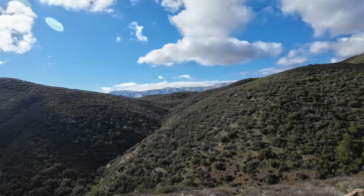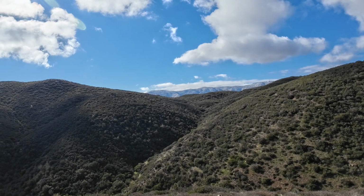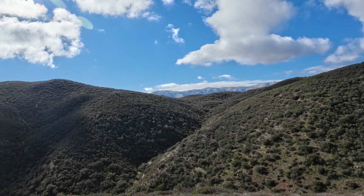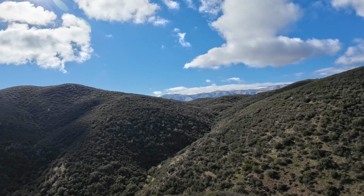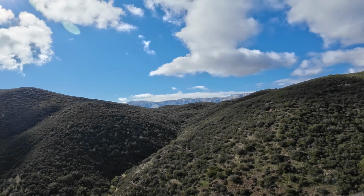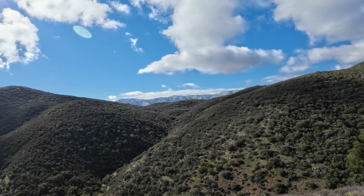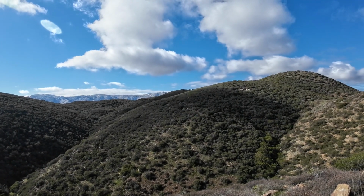But it looks like that's about the turnaround point for my hike today. I'm assuming at the top of that pass right there is a viewpoint overlooking San Felipe Valley. I'm pretty sure that is Vulcan Mountain over there. And it looks like they got quite a bit of snow. So I've got a little ways to go still. Still haven't seen the cave. Hopefully it's in the next half mile, I would think.